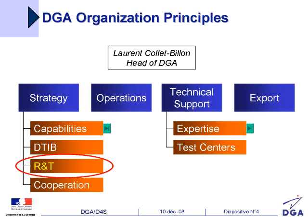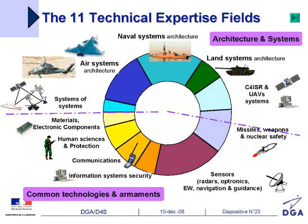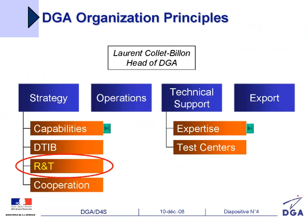Okay. The second point concerning our organization, now the second green button, is the fact that we have divided the technical domains related to our concern into 11 fields that are shown on this slide. That means that research and technology organization, strategy, and launching of studies are defined and structured among these 11 fields. And as you can see, you have three architecture areas devoted to Army, Navy, and Air Force, but all other fields are joint by essence. Can you come back now? Thank you.